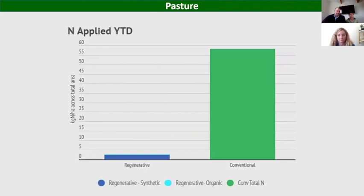Yeah, good. So obviously it's a pretty clear difference between the regen and conventional from an N perspective. We put on just under 60 kilos or units on the conventional side and about 3 on the regen side. So conventional will put on about another 5 rounds or another 125 units, so they'll get up to that 185 kg of N mark, and the regen might get to 5. If we're really courageous, we might get it to 10.